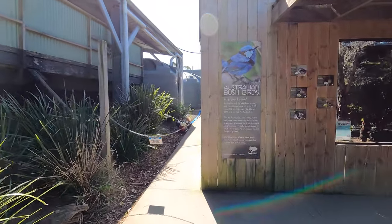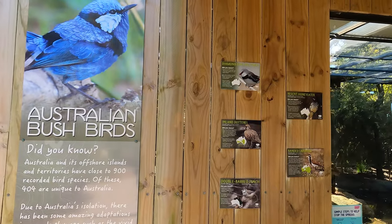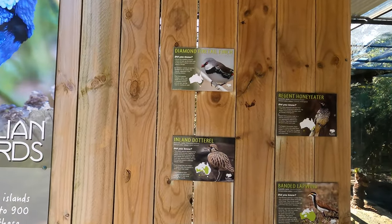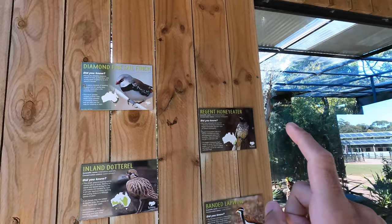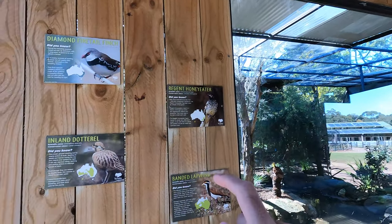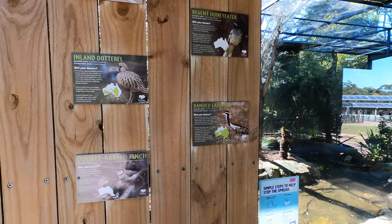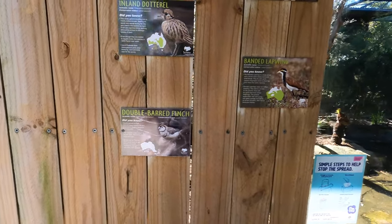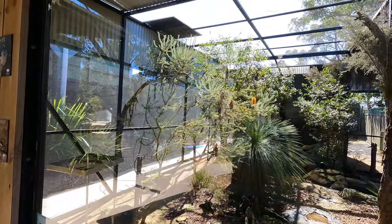Here it says Australian bush birds. Okay, so I'm guessing these are the Australian bush birds. That's the diamond firetail finch, regent honeyeater, inland dotterel, banded lapwing, and double-barred finch. Can I spot any of them?